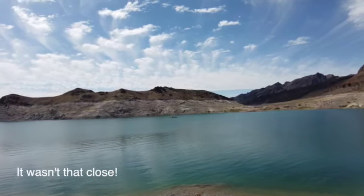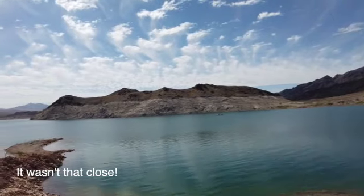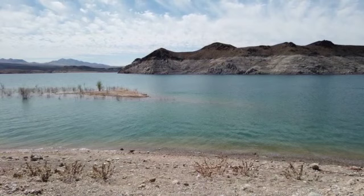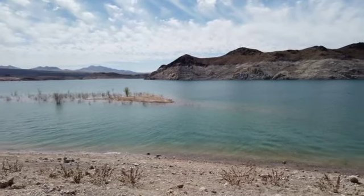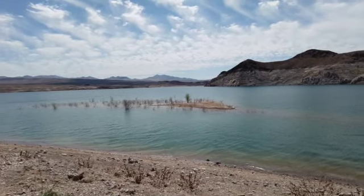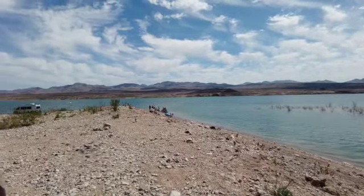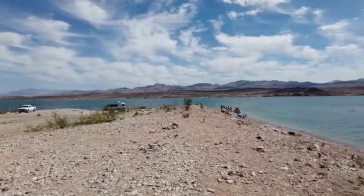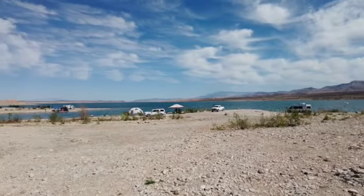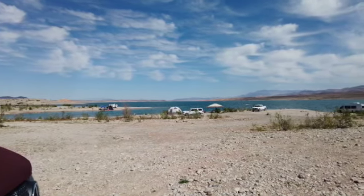Oh, that's close to the edge, Shawn. This is our view from the truck. We're going to have a little lunch down here at the beach. It's an absolutely beautiful day, and there are lots of people on the beach today. It's just a gorgeous day. Wind's a little breezy, but not enough to not enjoy the beach.